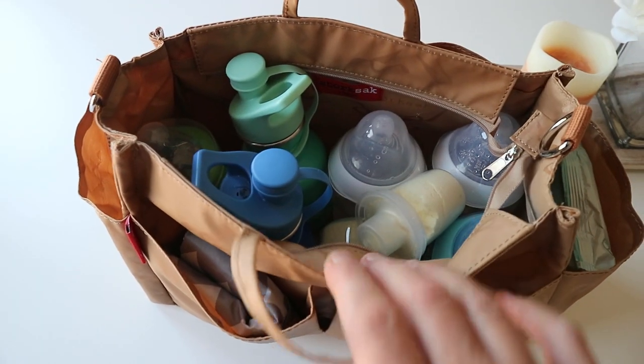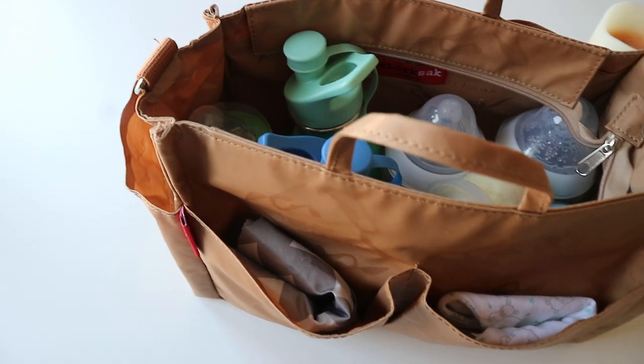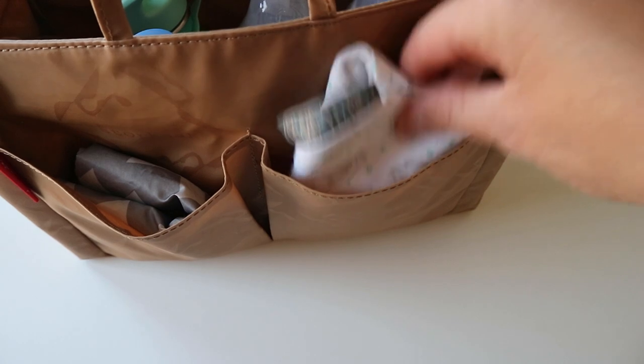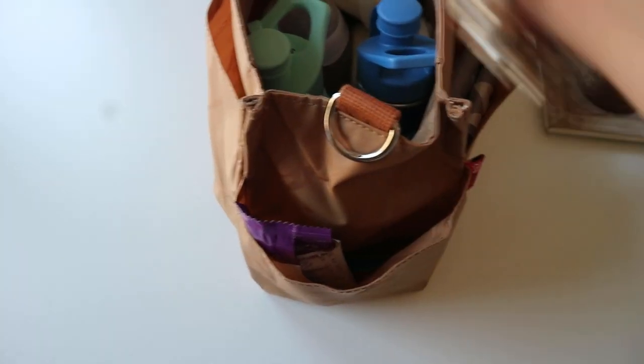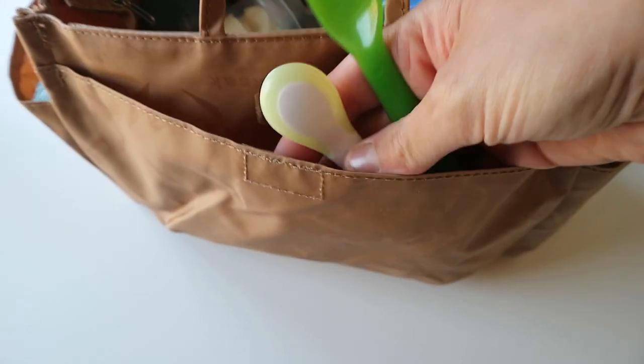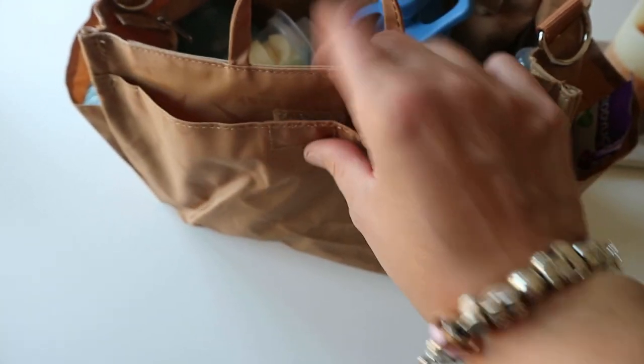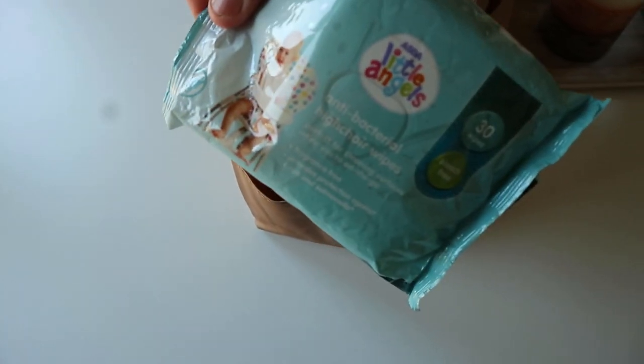So this was something that I came across, and it's just been an absolute game changer. So I'll talk you through it and show you the areas of it. There's two pockets at the front. I keep a bib for Pete and a bib for Vinny. We have another pocket that I keep some snacks in. That'll be filled with a few more of the snacks. I have a pocket here that I chuck cutlery in, and there might be a dummy in there maybe, or a Teva. In this pocket I keep some antibacterial high chair wipes, because they're always handy to have.